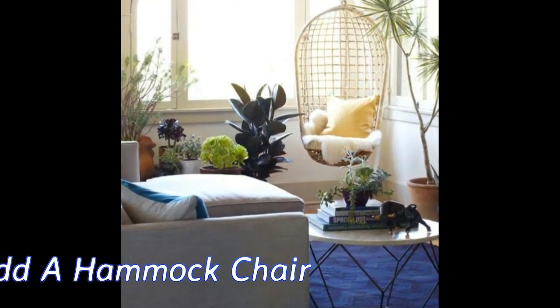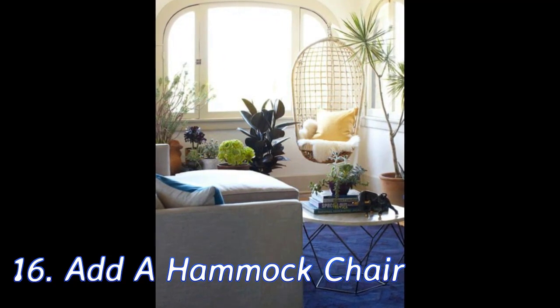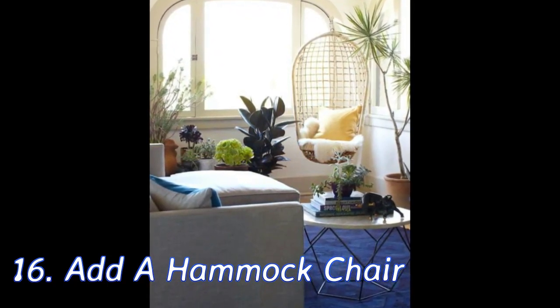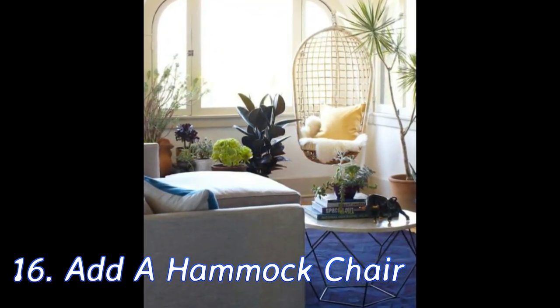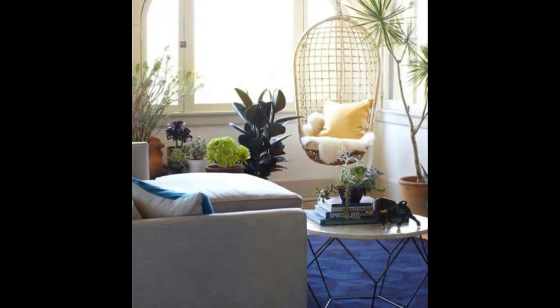Add a hammock chair. Hammock chairs are super trendy right now, but they're also a lifesaver in a small living room. You can add seating without taking up a ton of floor space, like you would with a traditional armchair.